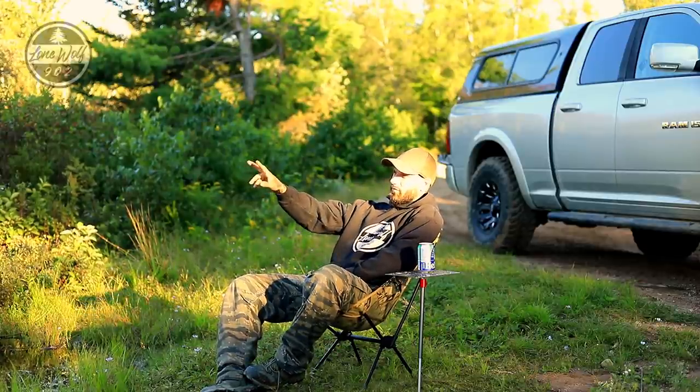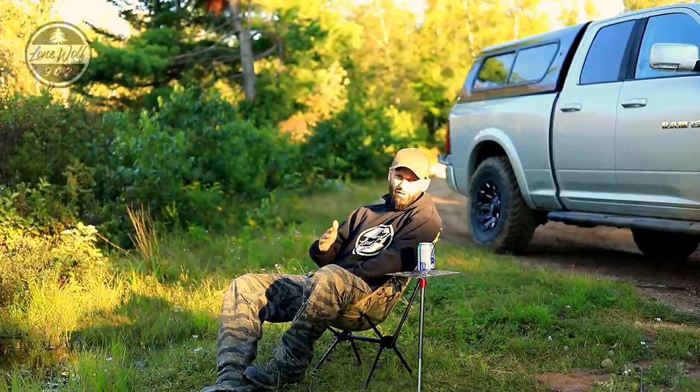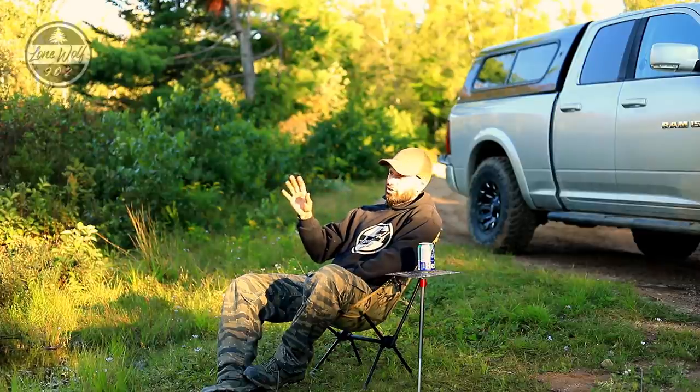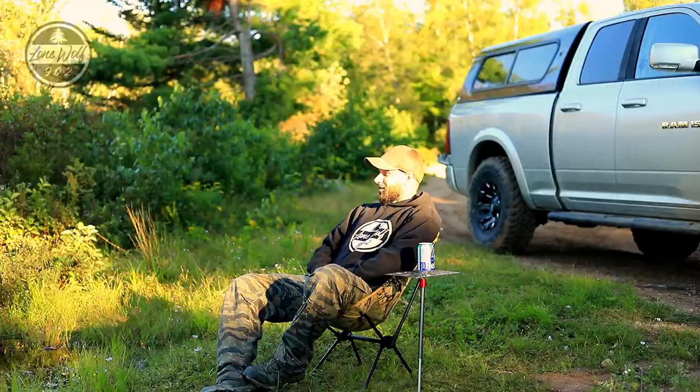I can even see a little bit of orange and a tiny bit of yellow, so I think within the next week or maybe even 2 to 3 weeks, this entire area is just going to be gold and orange and yellow, which will be awesome. I'm excited for cold weather camping, guys. So I'm going to be chilling out right here for probably, I don't know, a couple hours.